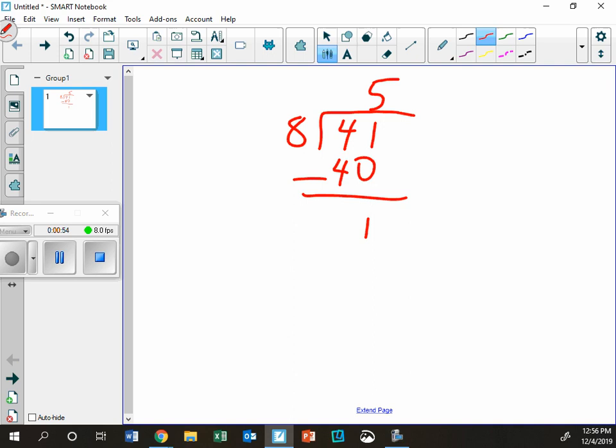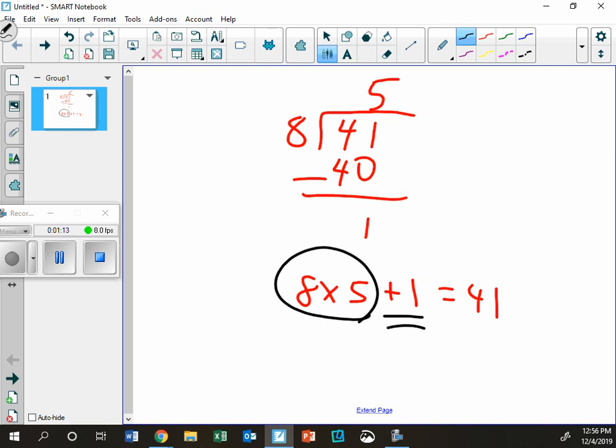But pay attention now, because the same thing's going to happen in polynomials in a second. That means that 8 times 5 plus the remainder would be equal to the 41. So is this in factored form? No, because it's a multiply and an add to make our total of 41. But do you get what I'm saying? That this adds up to 41 if you include the remainder?